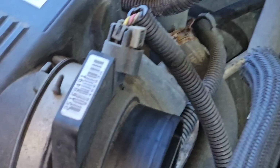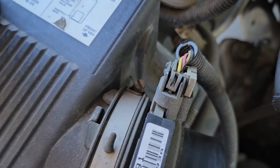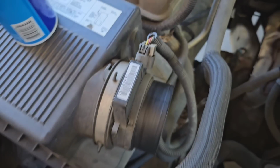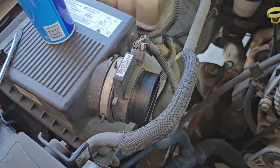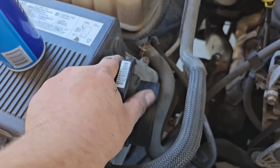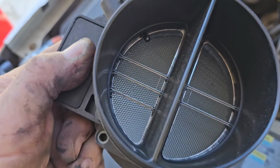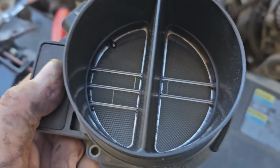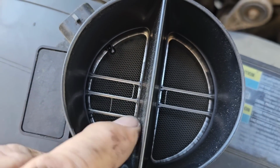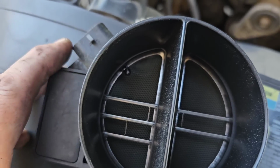All right, let's get the mass air meter out. Same thing as getting the main intake tube off. It's just a screw there for the clamp. Get that off. We're going to take that whole mass air meter out. All right, with the connector off and that clamp loose, this thing does pop off. Takes a little bit sometimes. But inside here, kind of hard to see, but you see those lines there? Those are your sensors. That's your temperature sensor, your intake temperature sensor.